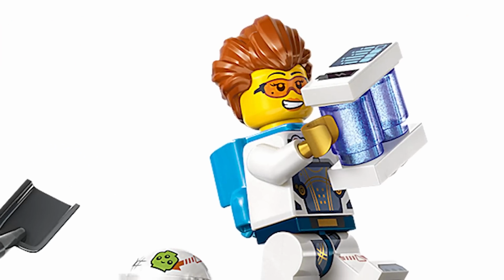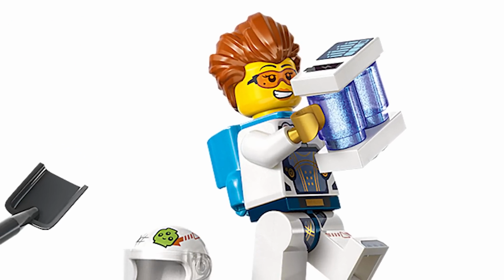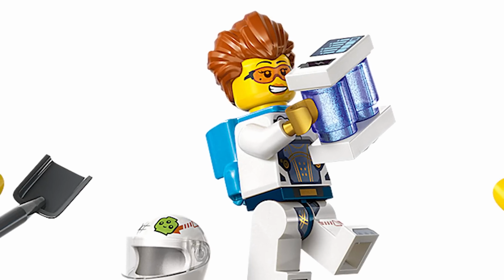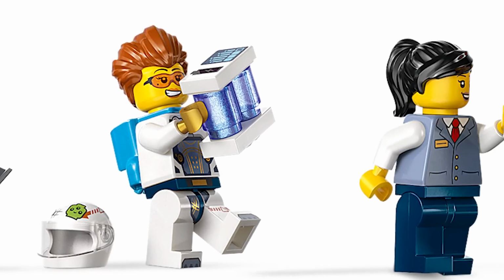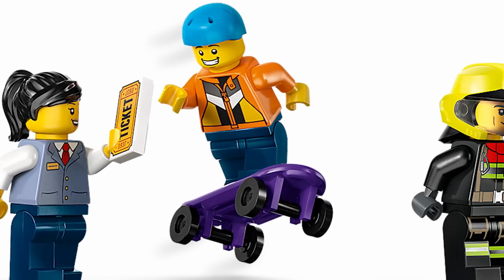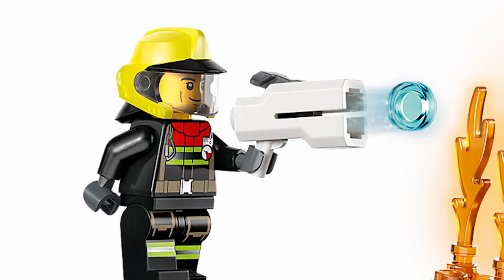This space astronaut is really cool. I love that helmet with all those stickers there, with the little alien is really cute. And the Joker hair as well in dark orange is awesome to see. You have somebody, I guess, accepting tickets and different things for the subway. You've got a skater there, and then you've also got a fireman.